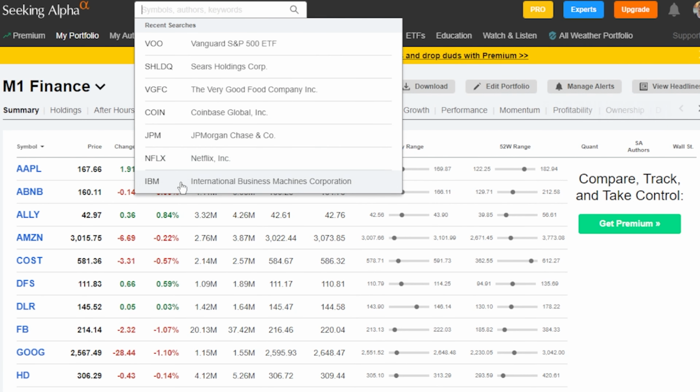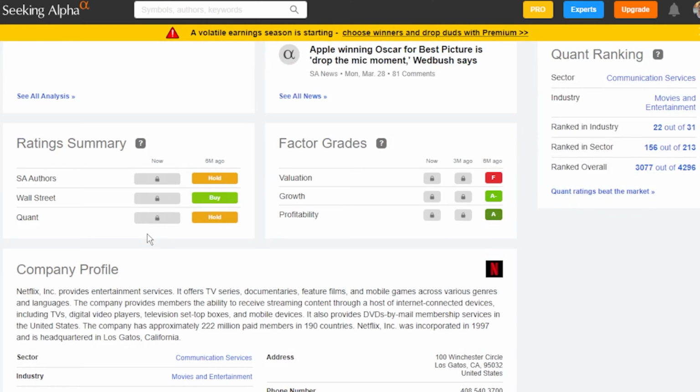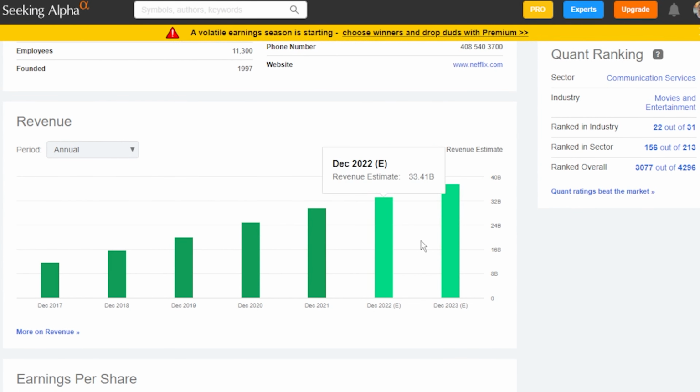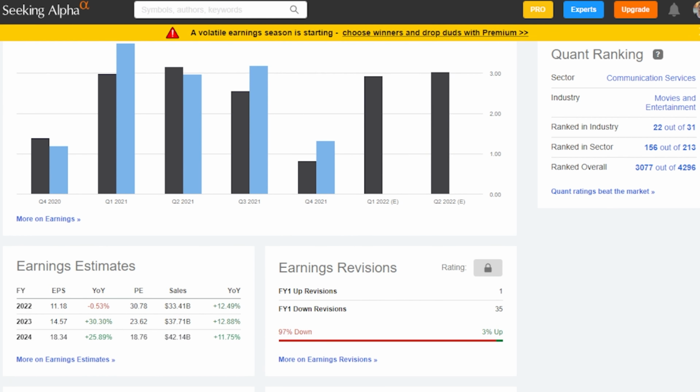So I'll go to Netflix. Obviously, they had that huge drop. I look at their earnings per share, their PE ratio, how much is being shorted right now, and their annual growth. Revenue keeps going up. Earnings per share, except for Q2 of 2021, and I guess even 2020 wasn't so great as far as missing the estimates, but they've still been doing pretty well long term.